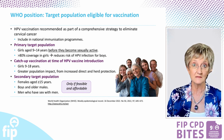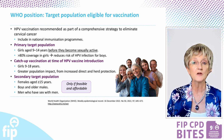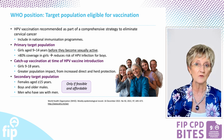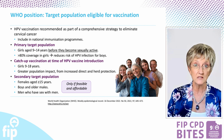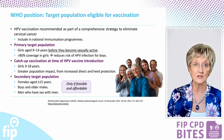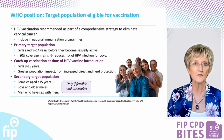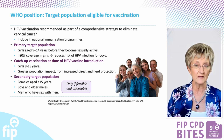The WHO recommends the inclusion of HPV vaccination in national immunization programs as part of a comprehensive strategy to eliminate cervical cancer. Vaccination is therefore recommended for girls aged 9 to 14 years before they become sexually active as the primary target population. High vaccine coverage is important, as achieving over 80% coverage in girls also reduces the risk of HPV infection for boys. Catch-up vaccination of girls between 9 and 18 years at the time of vaccine introduction is recommended for increased direct and herd protection.